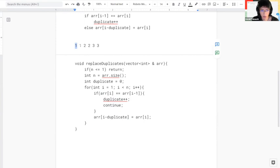So 1 is ignored, 1, 1, it's a duplicate, so I increase the duplicate count. So I have 1, and I increase the duplicate count, but it's still the same. And then I hit a new number, and then I save it to i minus duplicate. i is 0, 1, 2, and then 2 minus duplicate count is 1. So it overwrites here. Maybe I should overwrite it on the actual things, just so I can tell that it's not a bug. And then I increment 1, so I get to here. It's the same number, so duplicate is equal to 2 or something.